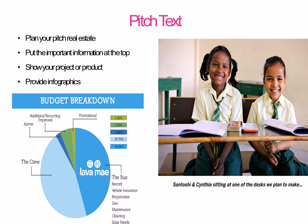And I can't emphasize enough how important visuals are, not only because they do break up the text, but because you want to hit both sides of contributors, those that like to read the details and those that are actually just visual learners. There's a lot of great free products online that help with infographics.